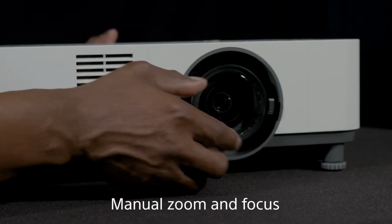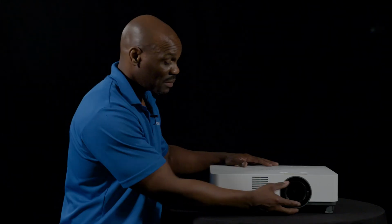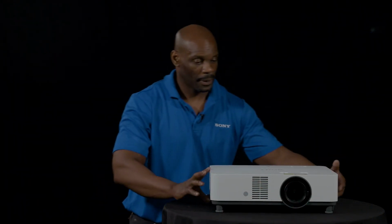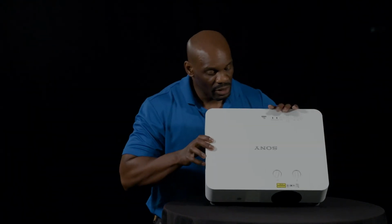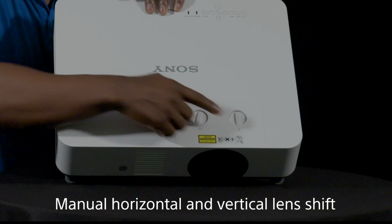Now, before we get into the Web UI control interface for the PAZ60, let's take a close look at the projector's chassis and input locations. As you can see here on the front of the chassis, you have your manual zoom and focus, your manual horizontal and vertical shifts.